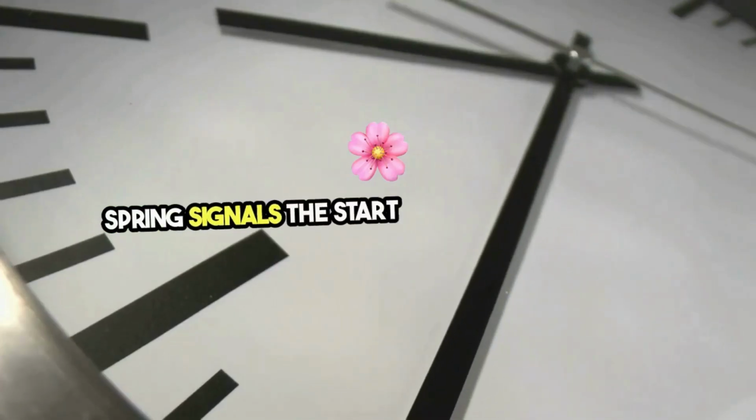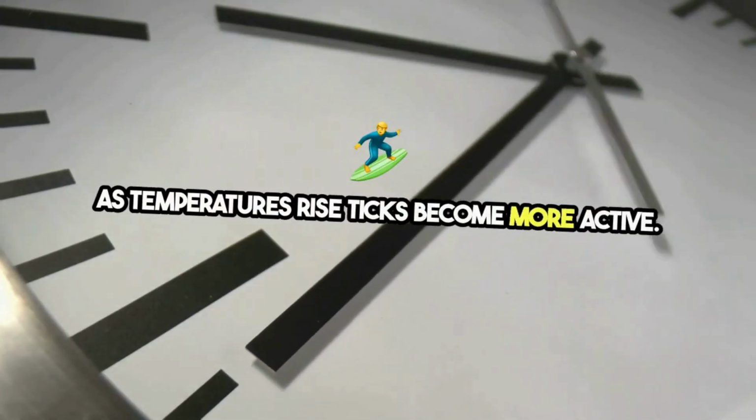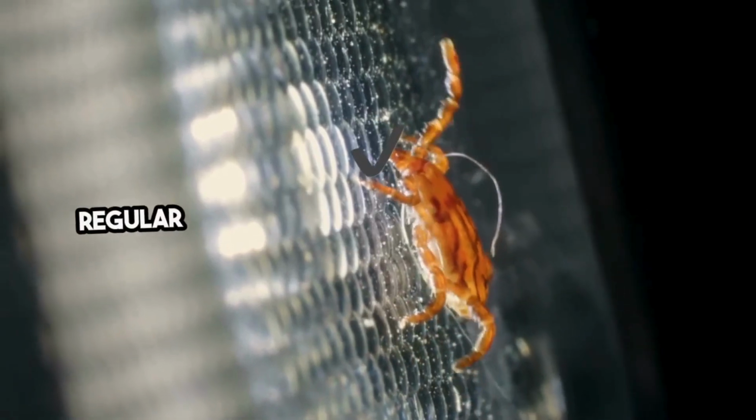Spring signals the start of peak tick season. As temperatures rise, ticks become more active. It's crucial to begin your tick prevention measures early: treat your yard, use repellents, and conduct regular tick checks on pets and family members.